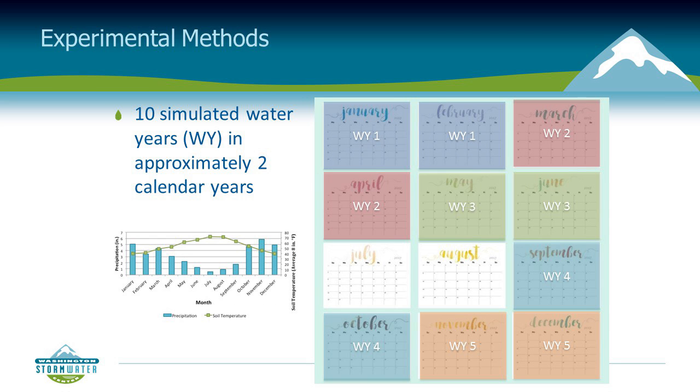To evaluate the longevity of these bioretention columns, stormwater runoff will be applied under an accelerated schedule in order to simulate 10 water years over just 2 calendar years. Each water year spans about 2 months of a calendar year. To account for the discrepancy in thermal conditions between the simulated water year and the actual calendar year, a thermal regime will be established to more closely align the climatic and microbial conditions of the simulated water year with those of a more natural environment in a typical calendar year.